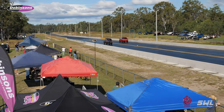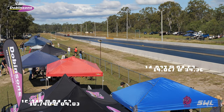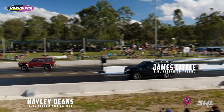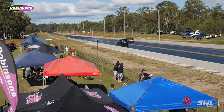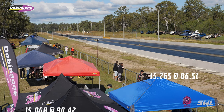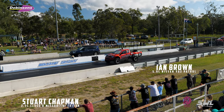Silverado. It actually runs for 814, 827 at 94. The 6 litre tick two. The home was driven by Denver Jones, the 763 reaction from Haley. By the sound of that, I don't think he quite got that blower on it properly. And over in the ocean side zone, Ian Brown, 5.6 litre patrol.